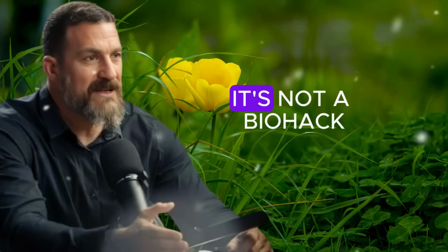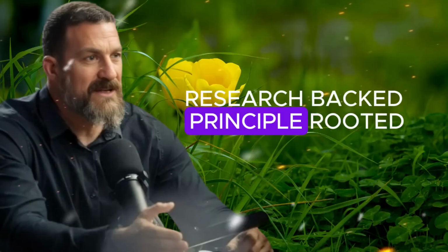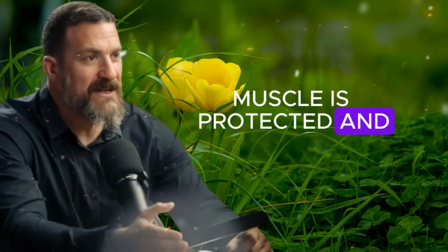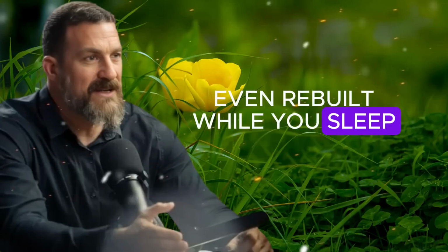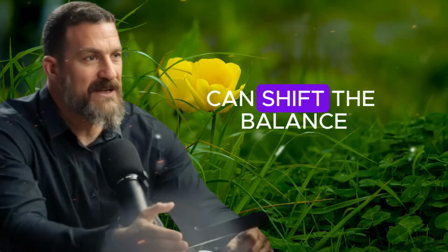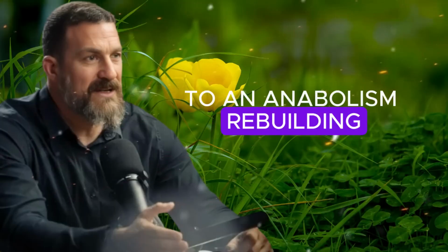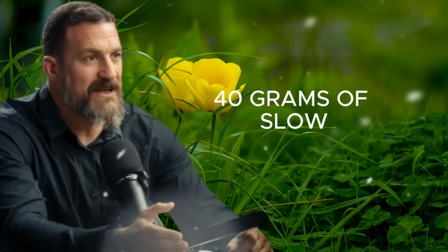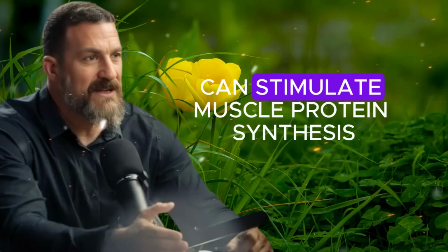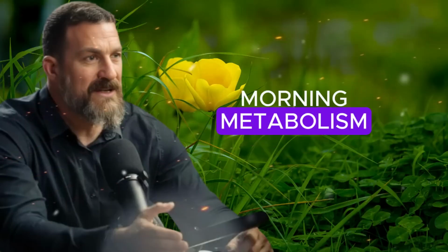It's not a gimmick. It's not a biohack. It's a deeply grounded, research-backed principle rooted in human physiology. Muscle is protected and even rebuilt while you sleep if you provide the right signals. We've explored how one small decision at night can shift the balance from catabolism, breakdown, to anabolism, rebuilding. How just 30-40 grams of slow digesting protein before bed, especially casein, can stimulate muscle protein synthesis, improve sleep quality, and even support better morning metabolism.